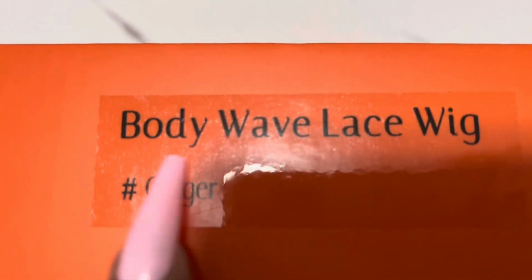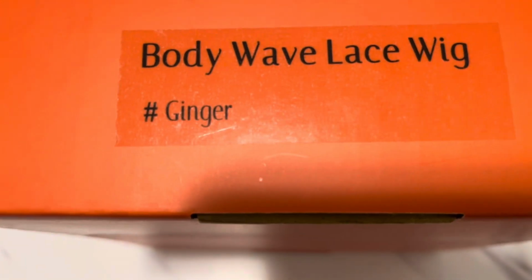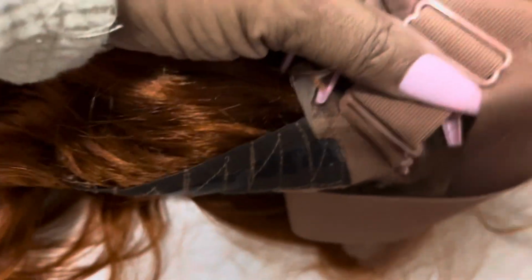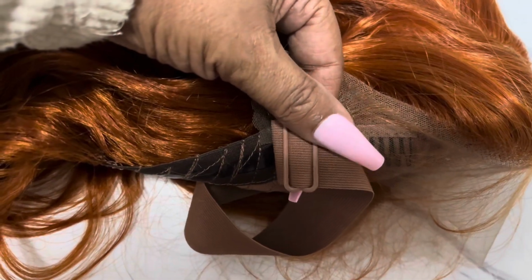Yay, I'm so excited. I'm gonna do ginger for the spring season. Oh my God, I'm so excited. This color is gorgeous. It's really beautiful. This wig is so wonderfully done. A nice mesh see-through part, a buckle in the back. I love this. Very professional. And it is adjustable as well. It comes with a comb in the back and two combs in the front. And they're plastic combs, which is so cool.